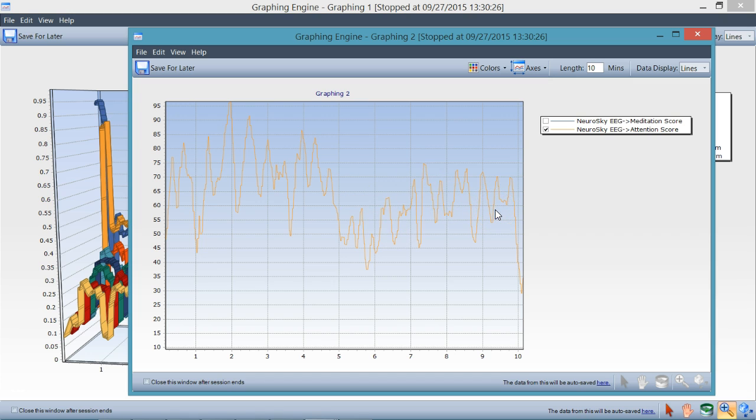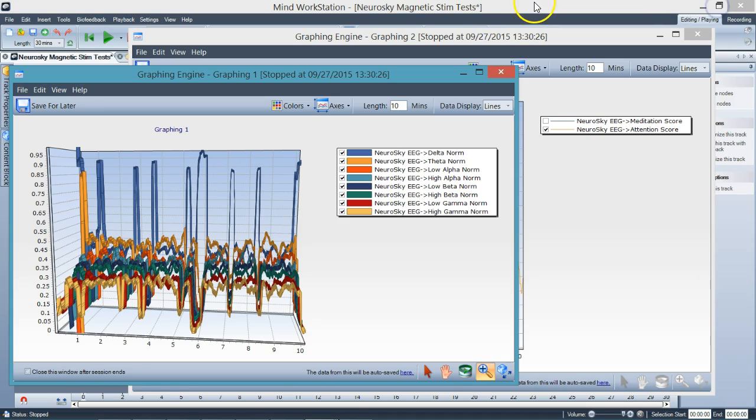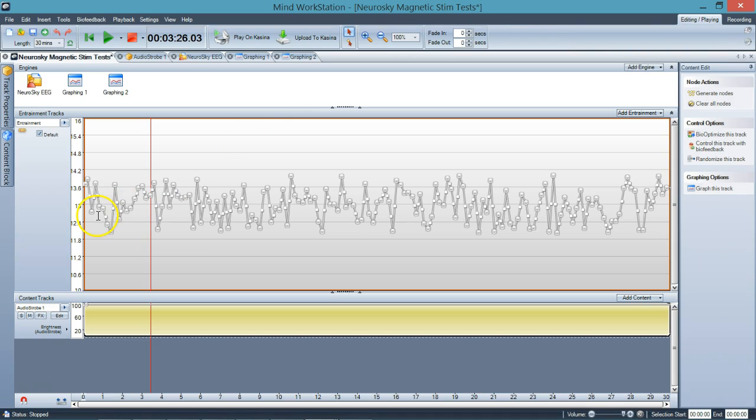So basically, for myself, at least in preliminary results, I've identified a brain rhythm that is associated with attention for me, okay, from the frontal lobes on the Neurosky device. And tentatively, I figured out how to impose that rhythm with magnetic stimulation.